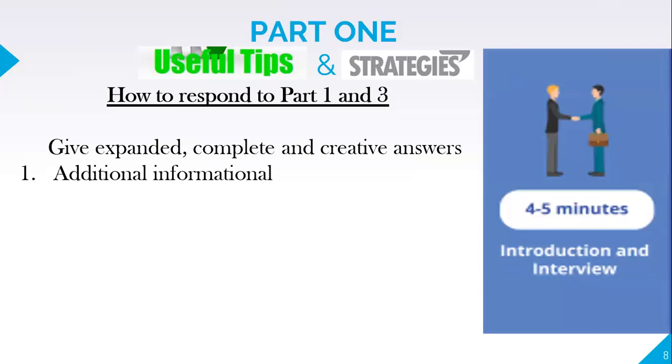You do this by adding information. You have to provide additional information about whatever it is that you're saying. Like we told you, in order for you to be coherent and easily understood, you have to answer the questions directly. For instance, do you like cold water? Or do you prefer cold water to warm water? I have to give a straightforward answer first. I should be able to tell the examiner that, yeah, I prefer cold water to warm water. But I shouldn't end there. If I end there, I'm not going to make any good score for answering that question that way.